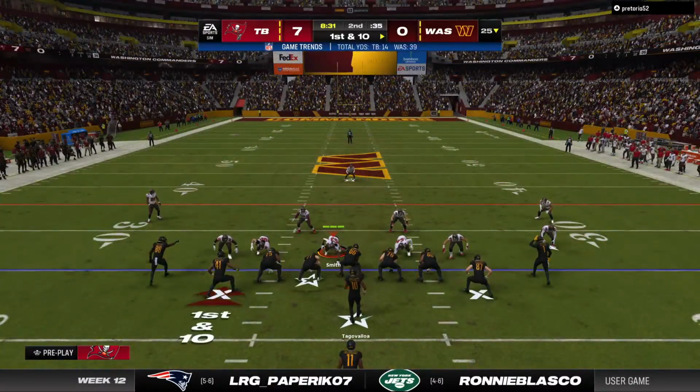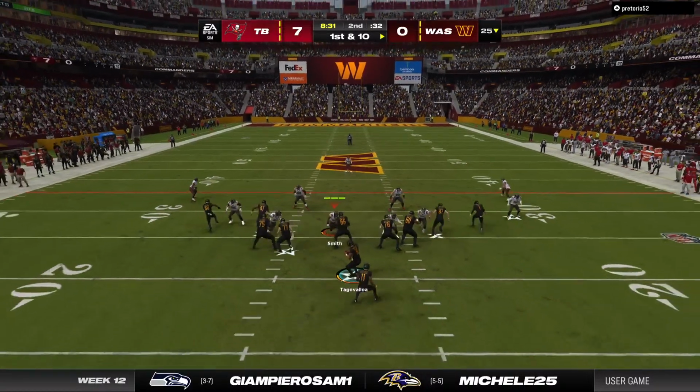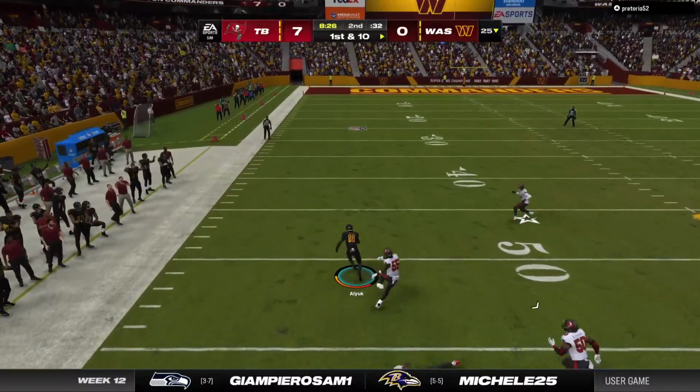Out there set and ready for this next drive, the Washington offense. So far, they've had 3 drives, 3 punts. Not good. Not good indeed, because you've got to have something to show for being out on the field.